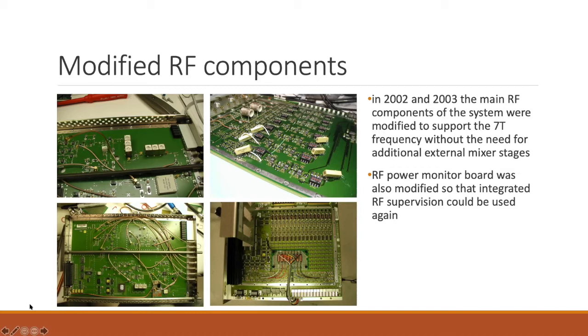So I wondered whether that can somehow be converted, and that we bypass one of the mixer stages and just use this one mixer stage, which is close to the frequency, and see whether we can make that work on the 7 Tesla. So I started modifying the components, and I was lucky that it all worked as I had planned it. And after a while, we had a kind of fully integrated 7 Tesla system, without the need of external mixers and converters.